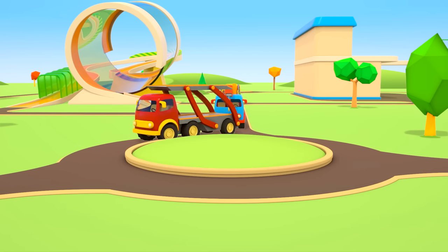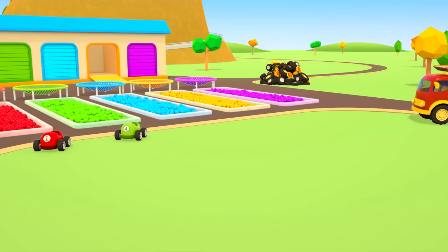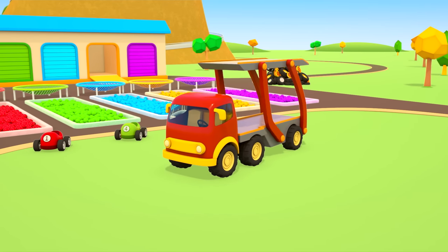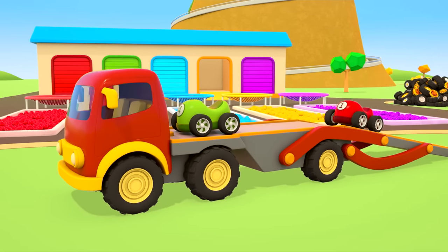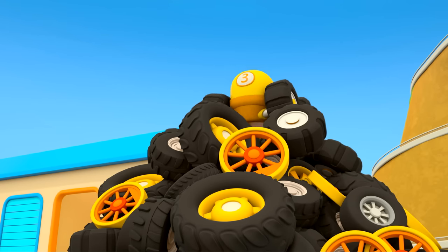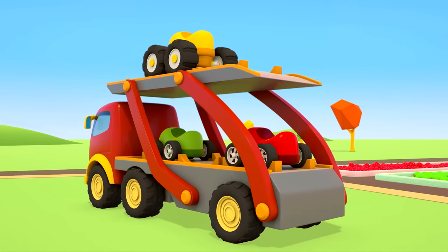The car carrier is going to bring the cars to the competition. The crane truck, police car, and dump truck are going to build the arena for the long jump. Quickly, get on! Somebody is missing. The yellow car has had an idea. It switched its regular wheels for bigger ones. That's not fair.